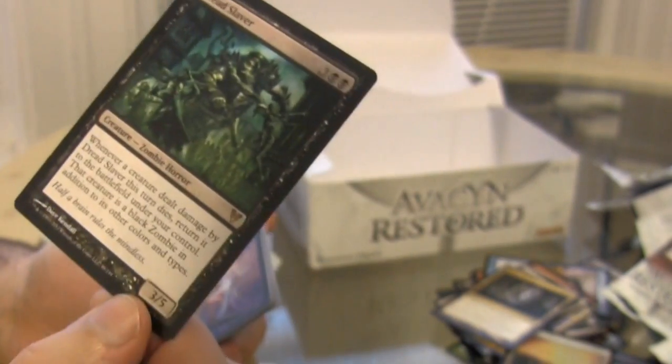Whatever creature's dealt damage by Dreadslaver. This card, I don't know. It's as if it had Death Touch or something, but even in limited, I think this is a little too weak. Card kind of seems like an uncommon to me.